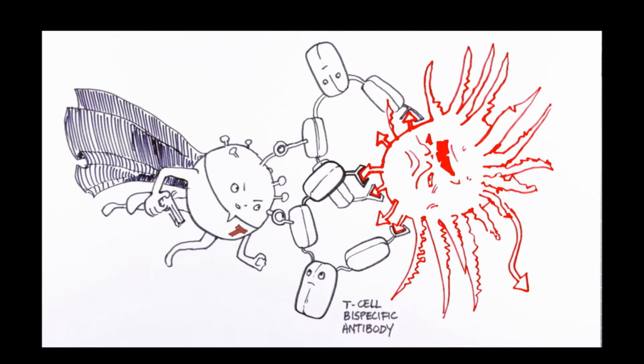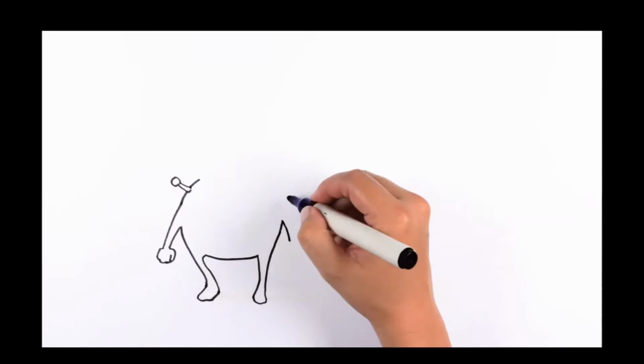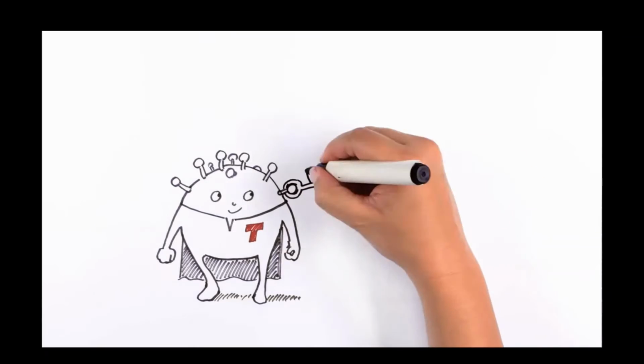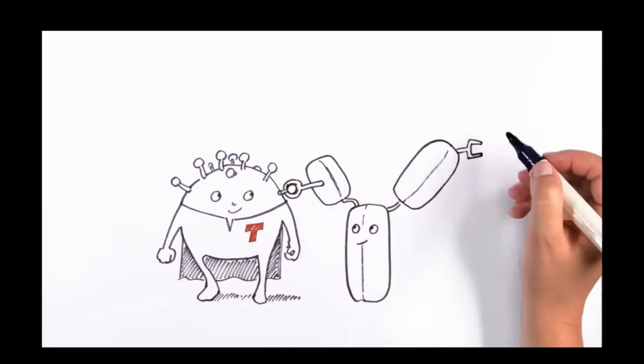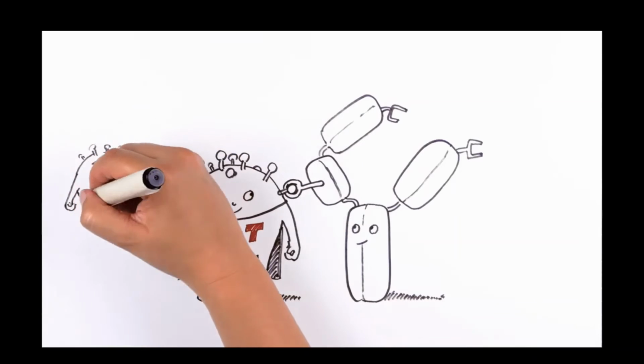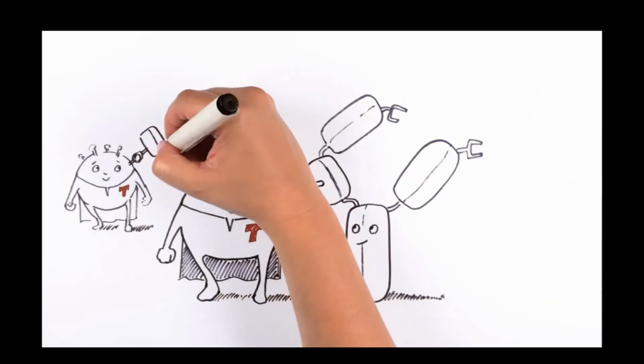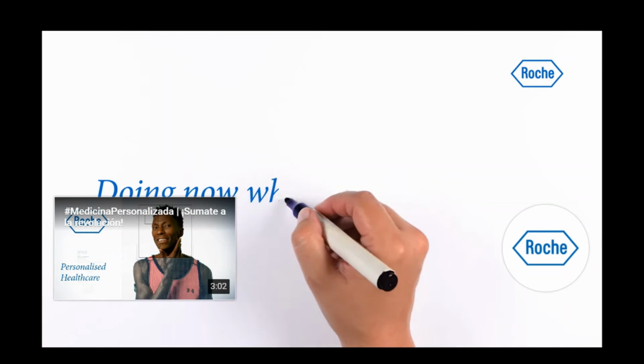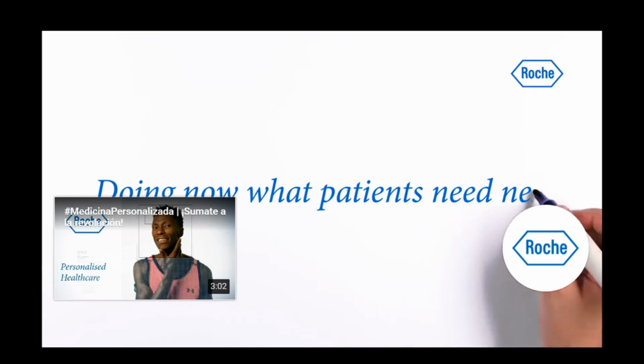to cancer cells. T-cell bispecific antibodies are designed to be very similar to natural antibodies and to have a lasting action. They can do their job on their own without requiring further technology or modification of the T cells. This is what makes us excited about T-cell bispecific antibodies, a potential new therapeutic option for cancer patients.